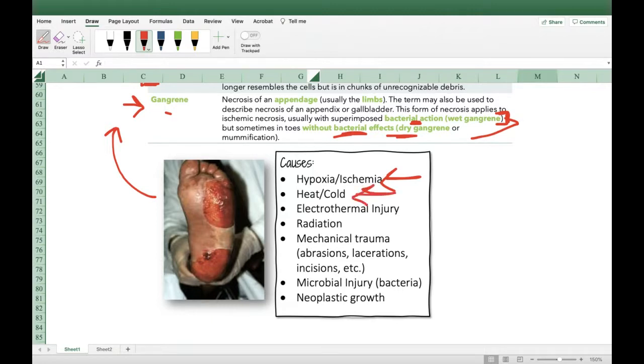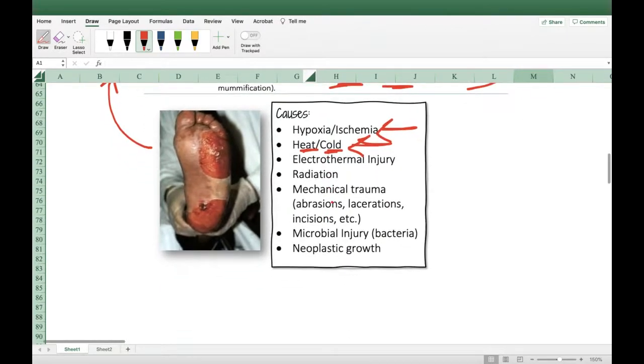Heat and cold intolerance, we're talking a burn here possibly, and frostbite, for example. Those are two good examples of how blood flow changes depending on heat or cold, and how that can affect the ability of those cells to get the glucose and oxygen that they need, right?